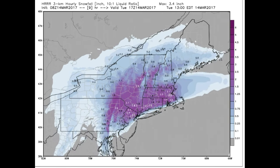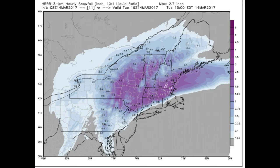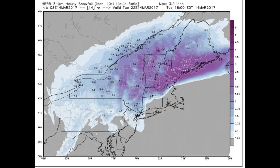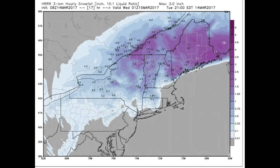See these areas of darker purple are really where the heavier snows are starting to work in, and that's not until this afternoon. So it comes down pretty good here a little bit later this morning, gradually increasing. It's a very dry, fluffy snow. Not anticipating it to be too bad at first, but conditions worsen certainly. Half day recommended for schools at the maximum.